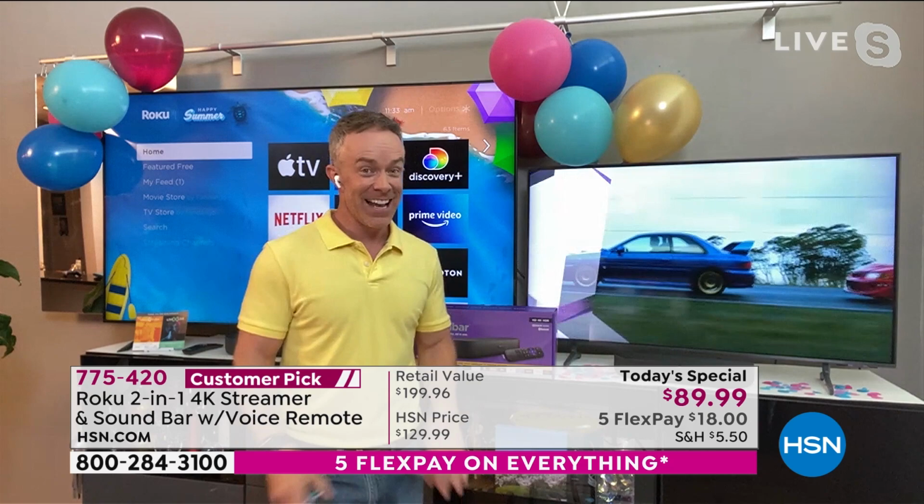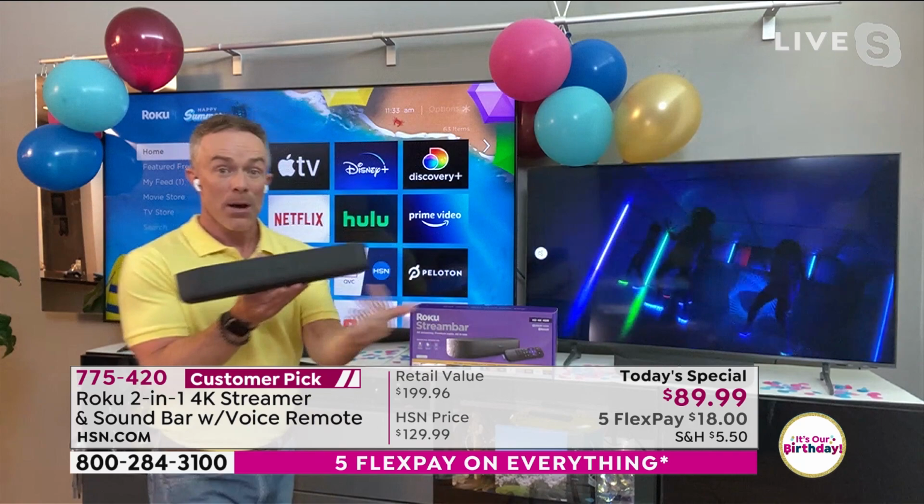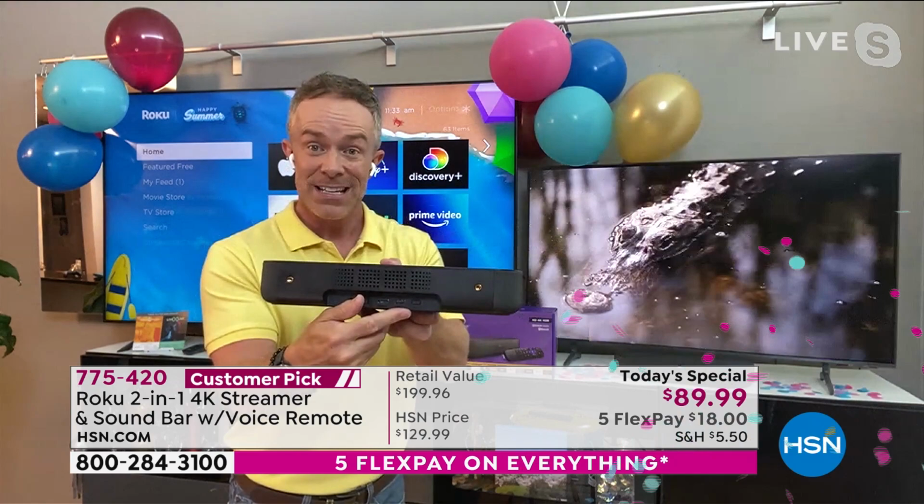Now it's exciting. That's the game-changing difference. And the thing you have to realize at the end of the day, you get that number one media streamer built into the soundbar. You're getting Dolby audio as well. By the way, the speaker has four speakers, two facing the front, one on either side. Very easy to connect and even wall mount.